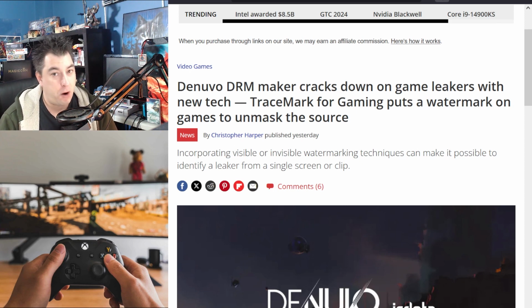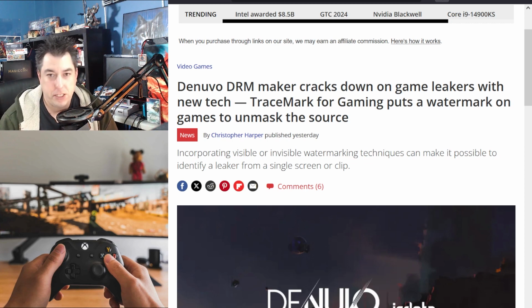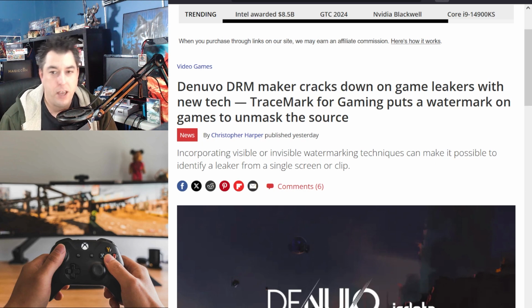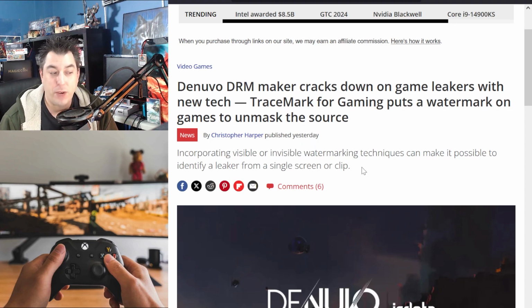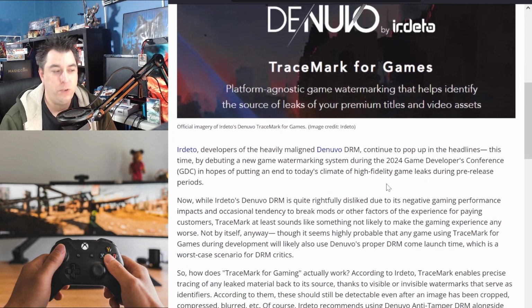Now, I've taken part in a few games now and again where there is sensitive material in it, and when you're playing it, you get these watermarks that bounce around the screen. It gives an identification that you have this game. So this is nothing really new, but what might be new is they're incorporating visible or invisible watermarking techniques that can make it possible to identify the leaker from a single clip or screenshot. That's kind of scary when it comes down to these leaks.